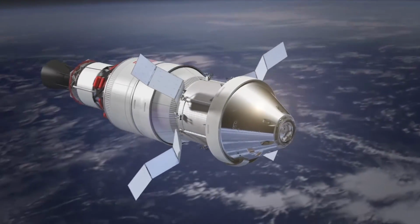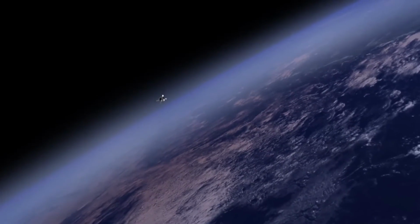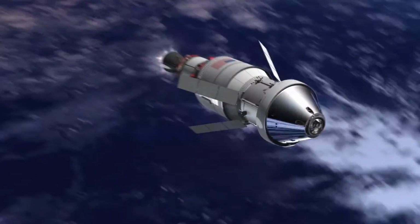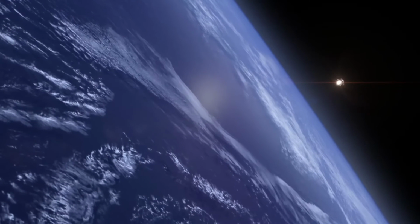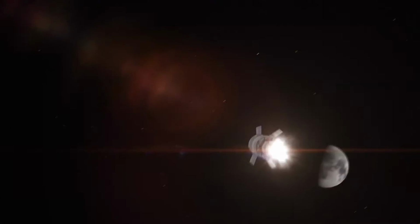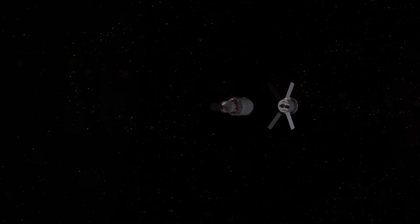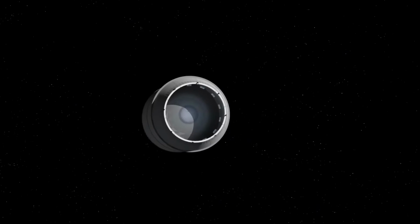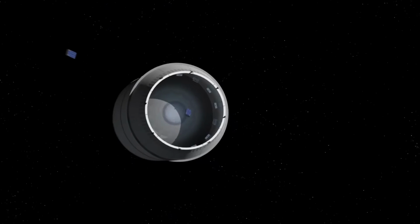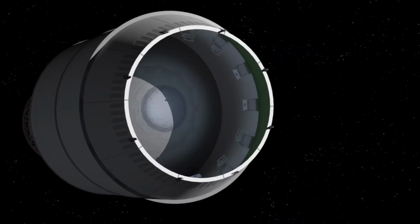The European service module then deploys its solar panels for its 3-week journey to the moon and back. The Orion capsule then deploys off the European service module, and the CubeSats start deploying. Every individual CubeSat was designed and made by a different startup, all gathering different scientific data.